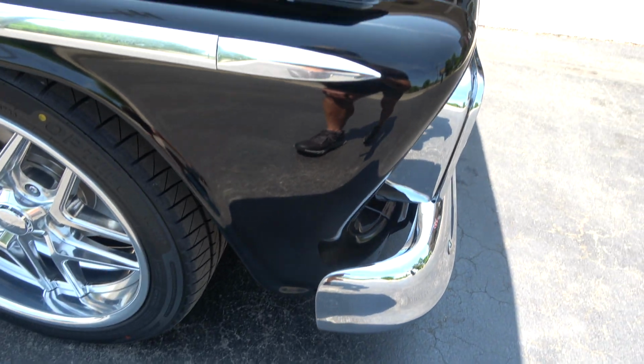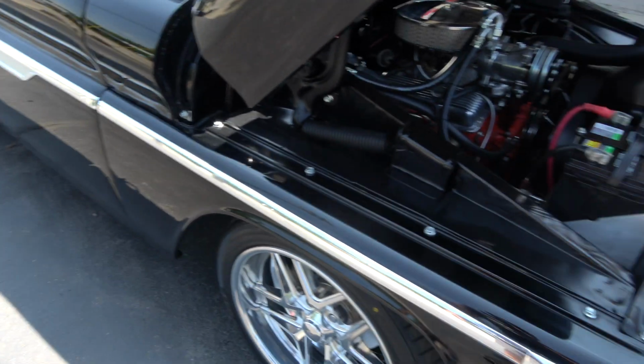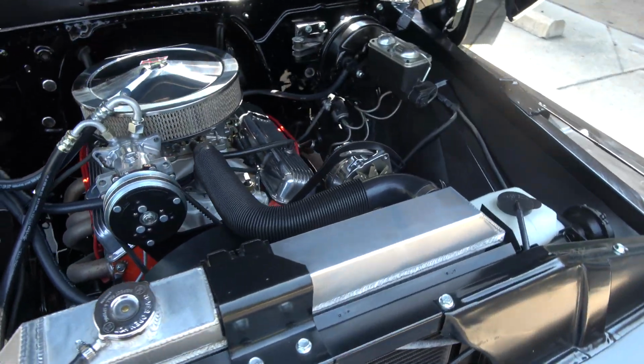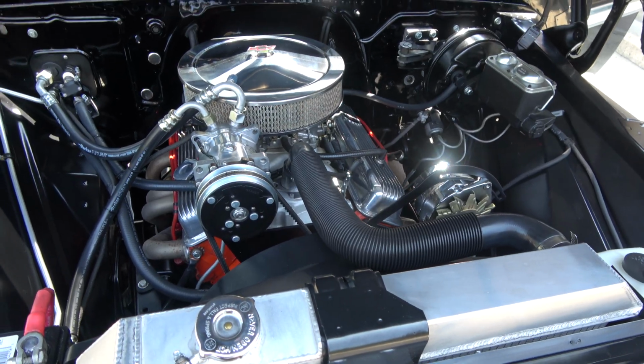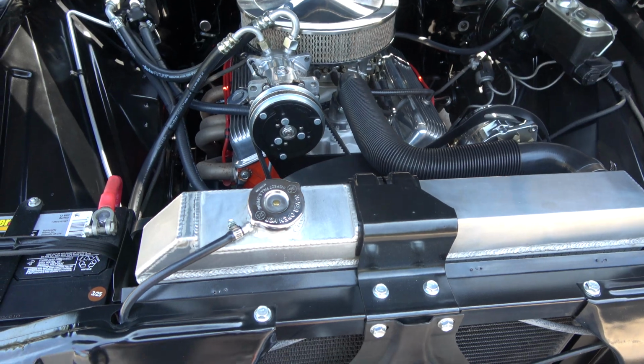Front disc brakes. And again, it's a complete frame-off rotisserie restoration. Nothing crazy underneath the hood here. Just a 350 Chevy small block, Edelbrock 4-barrel, aluminum intake. Does have a nice set of headers.